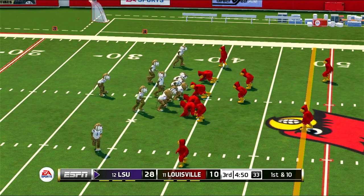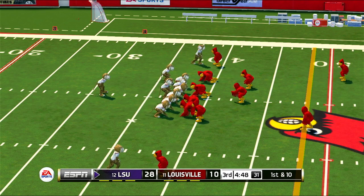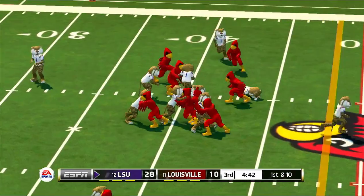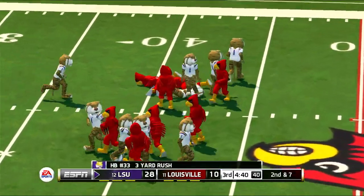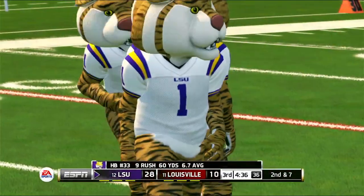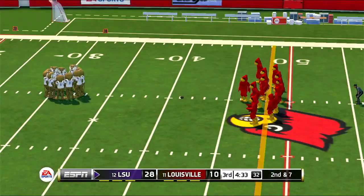First down. Mike 2, Mike 2. Sam, Black 98. Hot, hot, Black 98. Gets to about the 41-yard line. That's good for 3 yards. That'll make it 77.